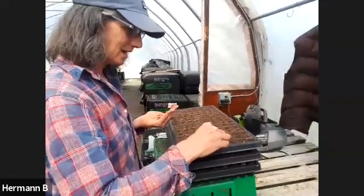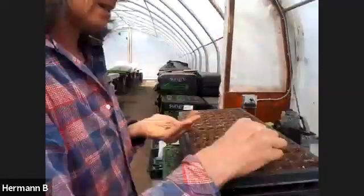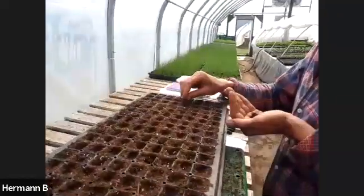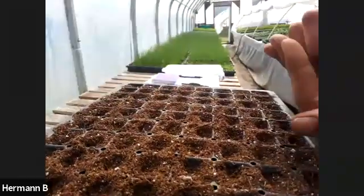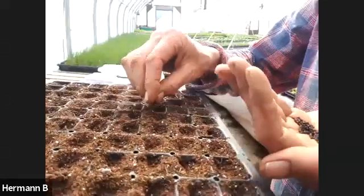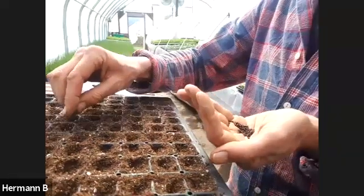I make just a really shallow depression with my fingers and then just drop 1 or 2 seeds in. I'll get it from this side because you can see it a little bit better. I don't use any fancy seeding little gadgets. I just use my fingers. And I just roll the seeds between my thumb and forefinger and control how many drop in that way.